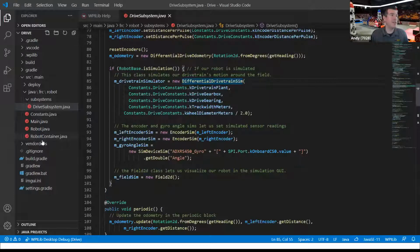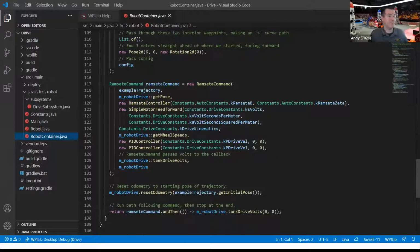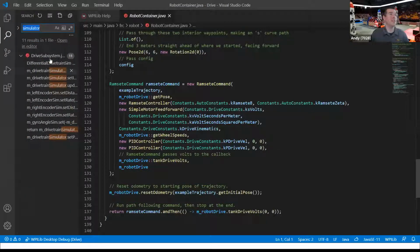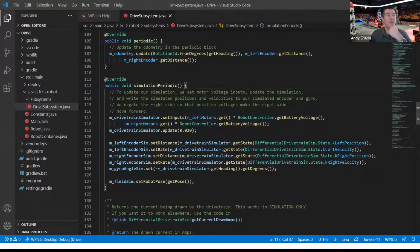So then there is a new, see, where was that? It was in the where we were. There's a simulation periodic. Here we go. So periodic runs in our subsystem every 20 milliseconds, just like any other periodic. For 2020, there's a new method called simulation periodic. And that one will run periodically, but only when we're in simulator mode. So any code that you put in here won't run when you're actually running on your robot. It'll only run in the simulator. So this is where we can put any code that we need to update the simulator or to simulate our behaviors.